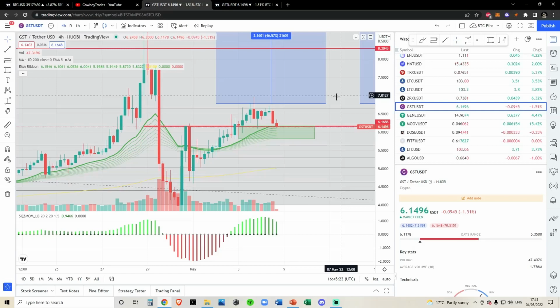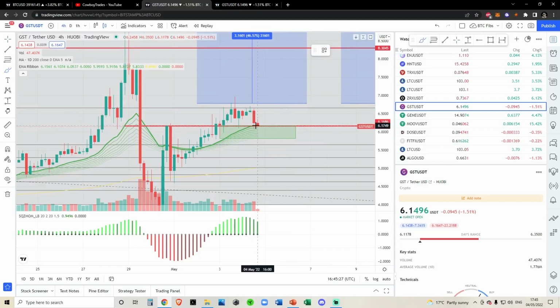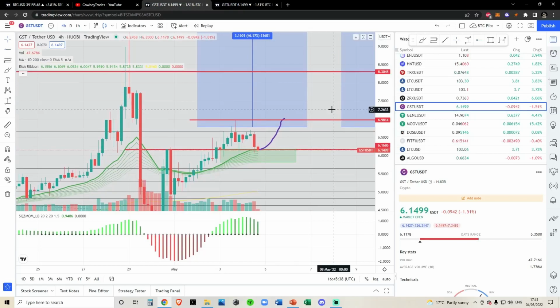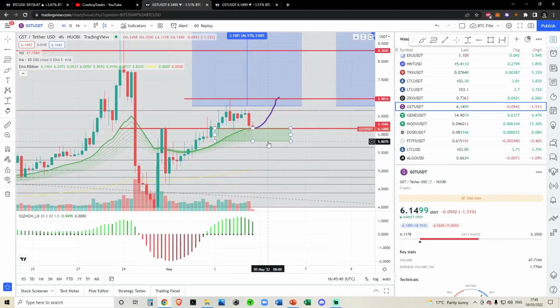I do believe if we manage to pump above this, if we have a successful backtest, and then you start seeing GST pushing back above these previous prices where we got topped out on, then I would definitely argue that GST is going to go on a major rally. Now, it really all depends on how we hold the green box.